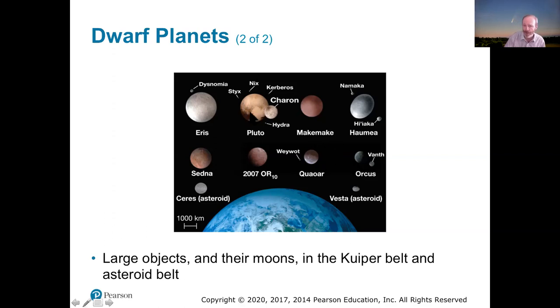You notice that Pluto has five moons. If you include Charon here as a twin to Pluto, we sometimes call this a dwarf planet double system, with Pluto and Charon as both dwarf planets, with four moons around the two of them. That's why I made that little mistake there a moment ago. Because look at the size of Charon here and look at the size of Ceres. They're about the same size.